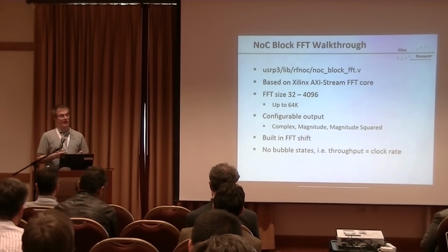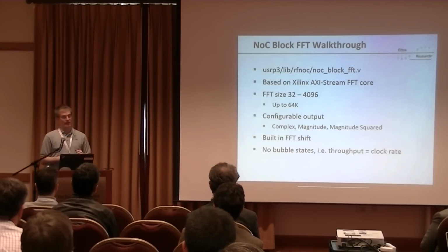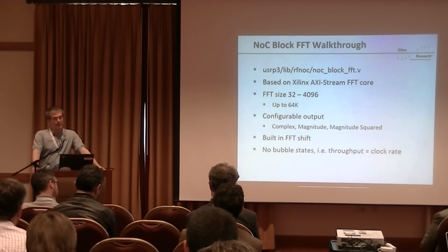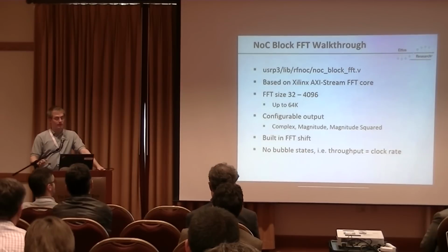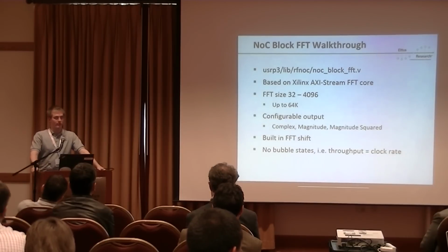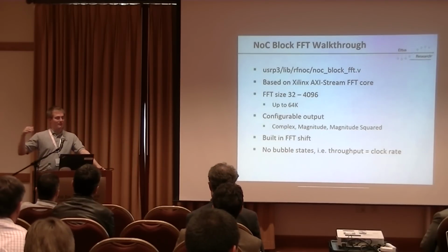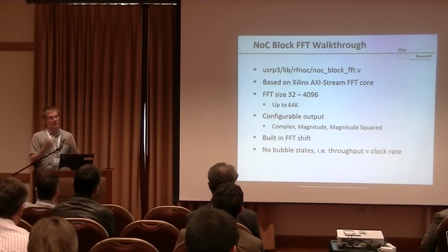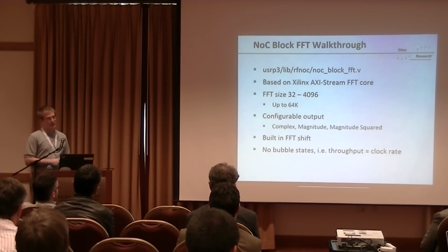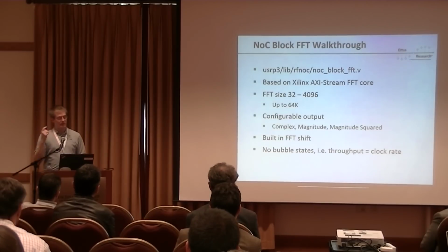So say in my case I'm trying to run everything at 200 megahertz because my ADC is running at 200 megasamples per second. So I'm running all my blocks at 200 megahertz. That means that for every sample I get, every clock cycle, I need to be outputting useful information. If I don't do that, then even if I occasionally have one clock cycle that I don't do useful work, or I don't output a sample, that would reduce my throughput to 199.99 megahertz or something. Well, at that point, we're going to back up because it has to be at least the rate or faster of my producing block. And bubble states is one of those that'll happen. I had to go through the FFT block pretty carefully and get rid of those. So that's something to keep in mind.